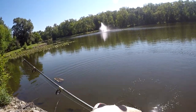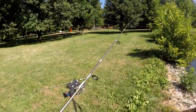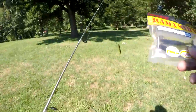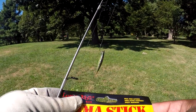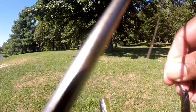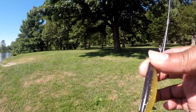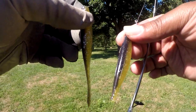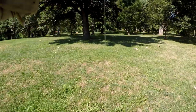Let's get another one. He took his tail off there. That's it, the Lucky John hammer stick. However you want to call it. 3.5 inch. Macro scent. It's funky. Got that scent in. Well, this is how it looks. That's the one he bit off. That's how it's supposed to look. I'm finna rig up a new one and get back out here.